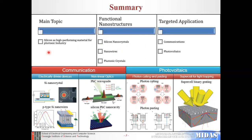For communication and for photovoltaics, they have discussed some electrically driven devices, optical devices, and some optoelectronic devices. For communication, they have discussed electrically driven devices based on silicon nanocrystals and silicon nanowires. Here you can see the schematic of the field effect electroluminescence mechanism in silicon nanocrystals. And here you can see the emission microscope image of a typical silicon nanocrystal electroluminescence device, showing uniform red emission over the whole device area.